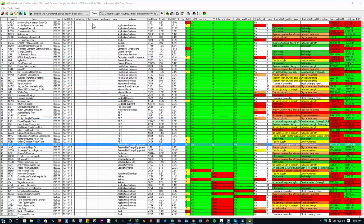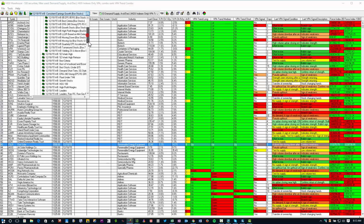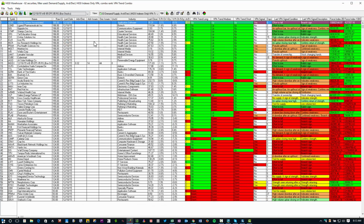These are the groups and these are the trends. Now, if I stay on this sort, I can go to any other smart group, or I can go to all securities. Let's look for the 85 stocks. That means the relative strength and the EPS are both 85, and they are sorted according to trends and groups.